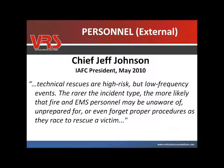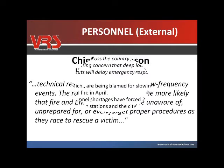Chief Johnson of the IAFC put this out 2 months ago in May 2010. He put out a letter that said, technical rescues are high-risk but low-frequency events. The rarer the incident type, the more likely that fire and EMS personnel may be unaware of, unprepared for, or even forget proper procedures as they race to rescue a victim. And this was put out as a warning to rescuers that they need to be prepared for whatever kinds of rescues might occur in their area. But in addition, it should be a warning to you as an employer to say, hey, is my local emergency services really prepared for the kinds of rescues that I might have?